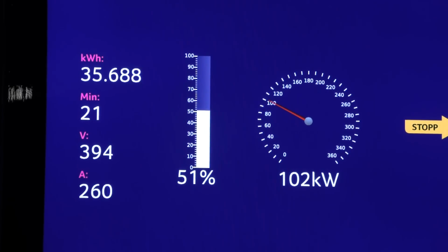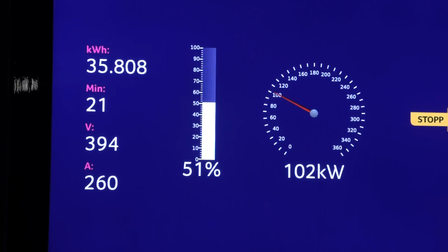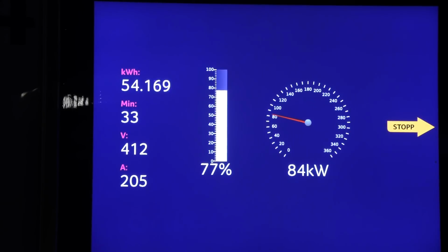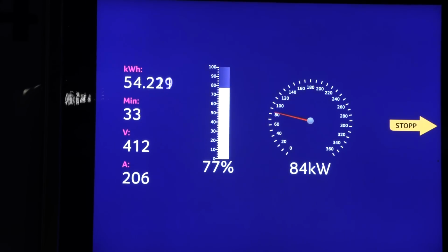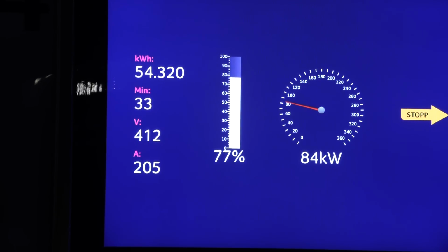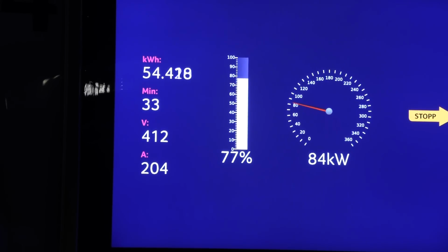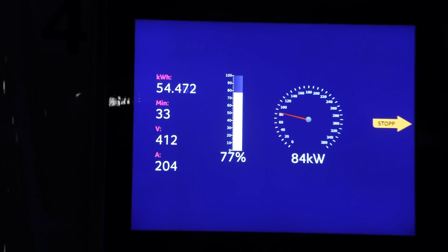Wow, 102 kilowatts at 51%. It's charging like crazy. Wow, this is a nice and flat charging curve like I saw last summer with the EQB 250. But anyway, I calculated I need to go to 85% just to be sure, because we're going to hammer on the 120 zone soon. But I'm going to show you something here.